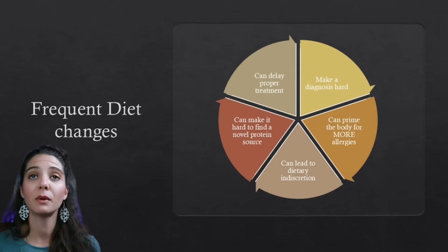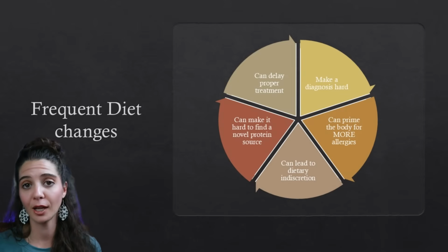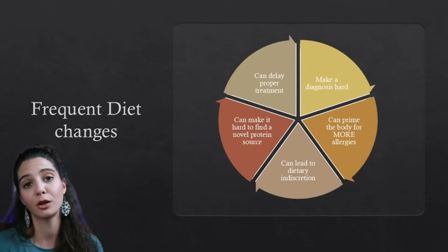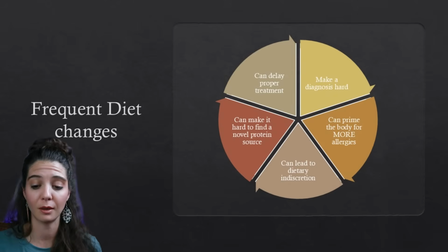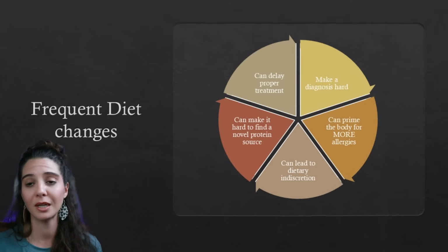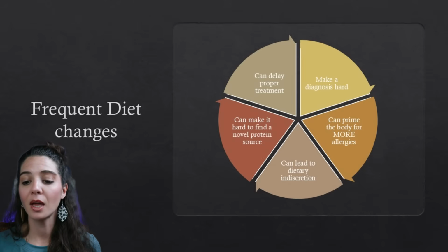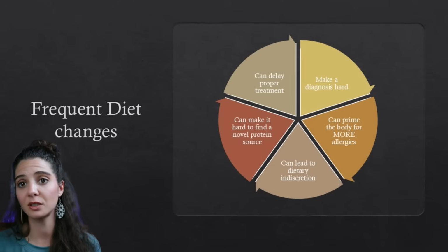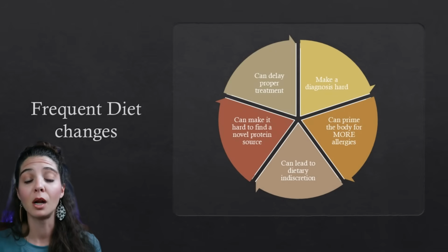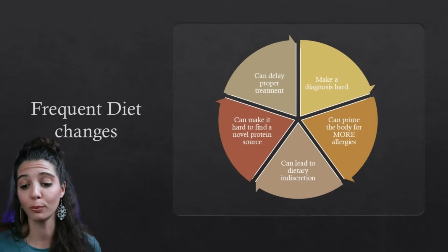When a pet parent comes to me and they suspect that their pet has a food allergy, and I'm absolutely welcoming you guys coming to me and being concerned about it, there's a proper way to do it. But when the pet has already been through frequent diet changes, that often delays proper treatment because it wasn't a food allergy at all. Like we talked about, it's statistically very rare. There's a lot of other things that are probably going on. It makes our diagnosis very difficult because there have been a lot of diet changes and it's hard to say which ones have affected the pet in which way. It can prime the body, like we talked about, for more allergens, because when you're trying to pick different diets with different proteins, we've primed the body to have more allergens because we've shown them more proteins.